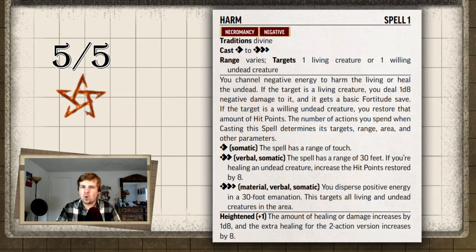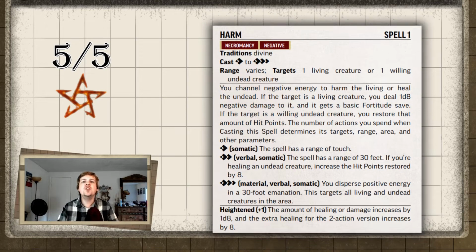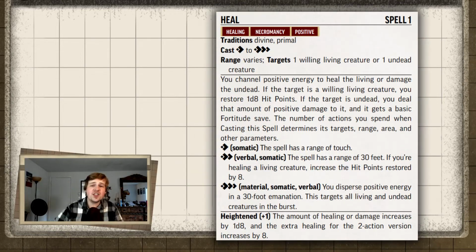It only gets better the more you cast it at higher levels. It goes up by a full 1d8 every single spell level. So if you're casting this at 5th level, you can deal 5d8 in a 30-foot radius to everything. Beautiful spell.